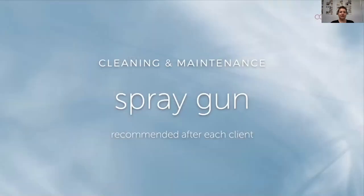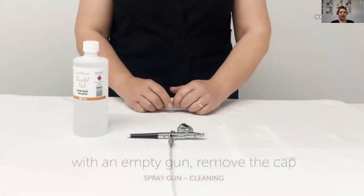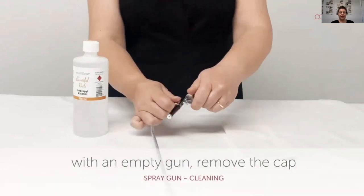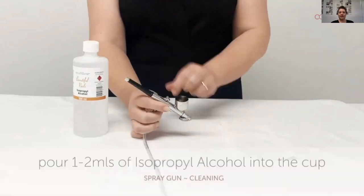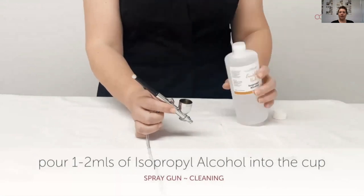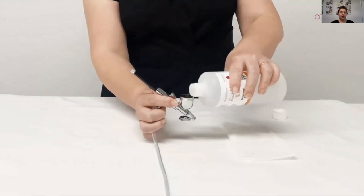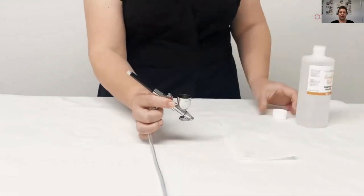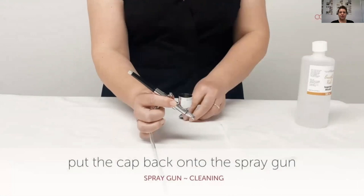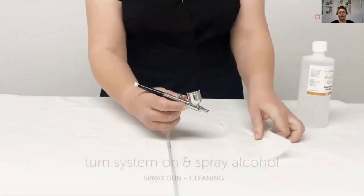So I've just got a little video there to show you how easy it is to clean the spray gun. So there's some isopropyl alcohol there. Take the cap off the spray gun system, pop your alcohol in there, and you only need a very small amount, literally 1 or 2 mils at the absolute most. Don't forget to put the lid back on your alcohol as well.